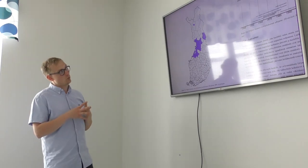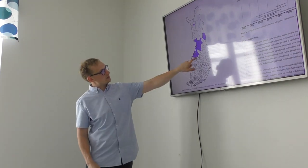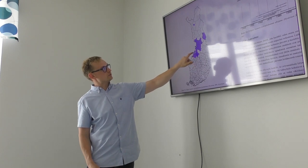I think there's only one major project, which is one river basin north from here. They collected all these municipalities to one treatment plant.